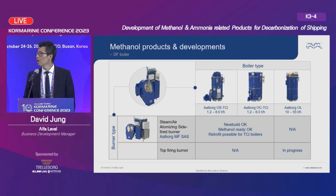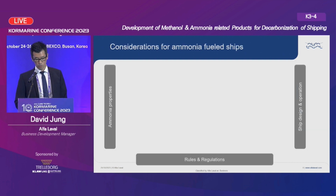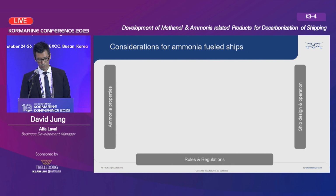And for the larger boilers, we are working on the system design development, and we recently started the testing. And I'm proud to say that for the methanol-fueled boiler, we have secured 100% market share until today, even though the adoption rate has not been so great. That concludes our presentation about methanol, and now we'll move on to the ammonia fuel ships.